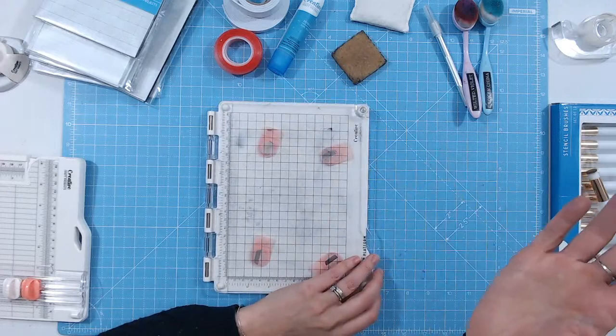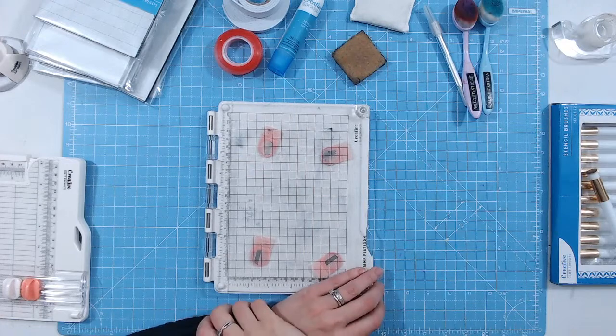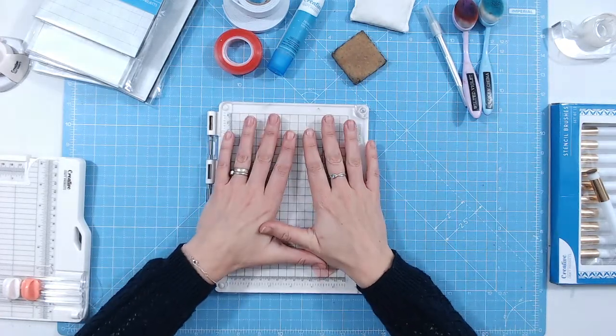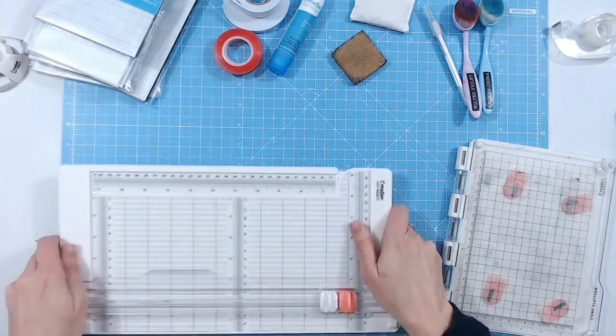So for an extra £4.50, well worth it if you like your mixed media and your inky backgrounds, things like that, and just different stamping techniques. So that's the stamping platform. While I'm on tools, I'm also going to go, yeah, it is a great price, isn't it?